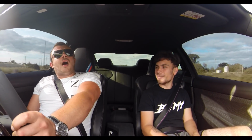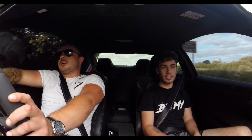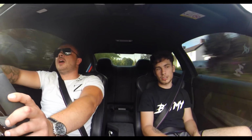It loves to go sideways. Oh, it does. To be fair, they've got M Dynamic Mode, MDM they call it. So it sort of turns the traction control halfway off. So then, that'll let me slide that much. It won't let me go any more. Right. But it holds it there, and it's not like a normal car when your traction kicks in, it tries to chuck you the other way.